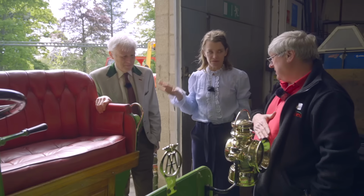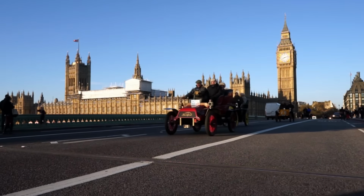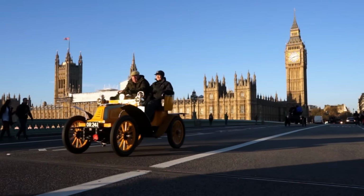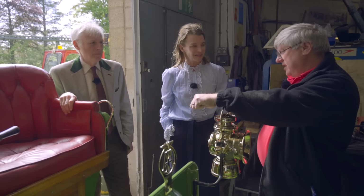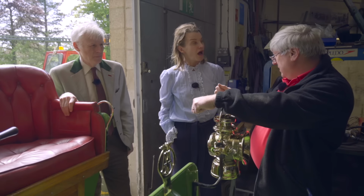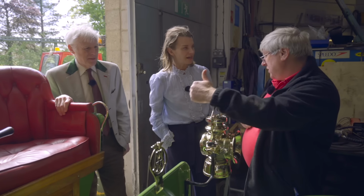So can you explain to me and everybody else who's watching, what is the Brighton to London run? Basically, it was originally called the Emancipation Run. So in 1896, the first run was initiated, and it's basically tearing up of the red flag where prior to 1896, you had to have a man with a red flag walking in front of your vehicle. But in 1896, that was repealed, you tore up the red flag, and then you could drive at any speed you wanted down the road. Oh, I didn't know that. So the first one was 1896. It was the emancipation of drivers.